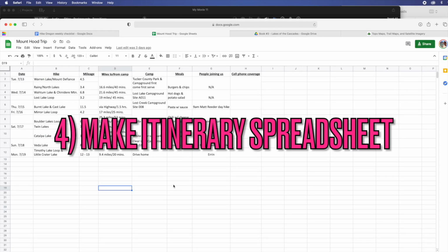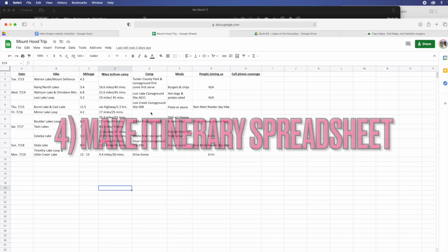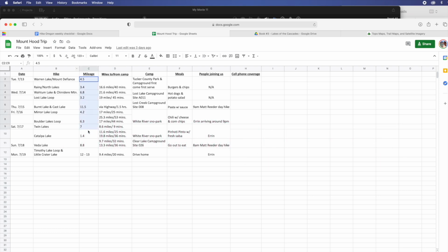So then I make my itinerary. As you can see here, the mileage. Basically, I write down how many miles to and from camp the hikes are.